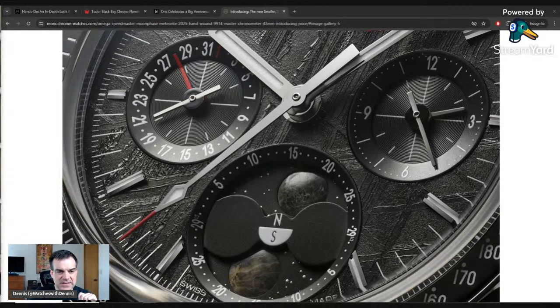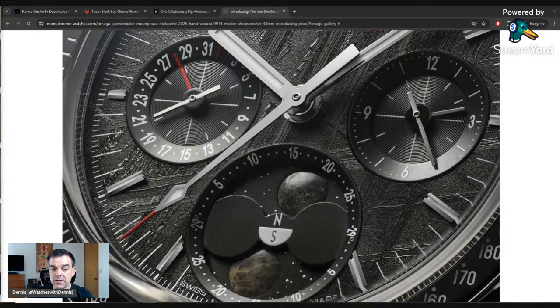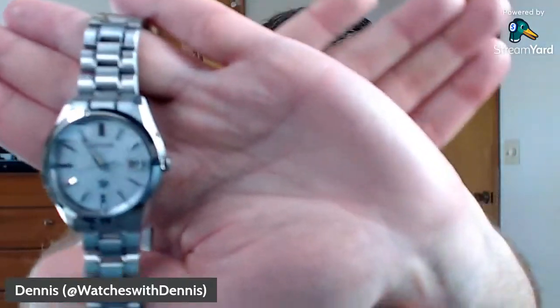All right, let me see. Ben is saying, "I'm wearing my JLC Reverso Duoface. What is on your wrist?" Well, I said at the beginning of the video, but I'll pop it off briefly. I am not wearing a Reverso because I got rid of my Reverso and I never had a Duoface. If I got a new one, I would maybe get one of the Duofaces because I thought they were so cool. I am actually wearing my Citizen Chrono. So I started to talk about the Zenith Chronomaster Original, which I'm not wearing.